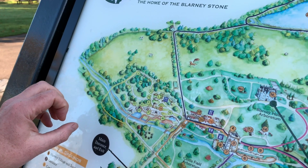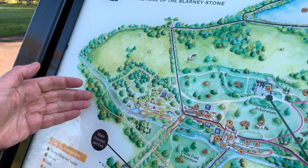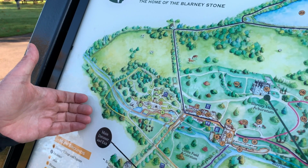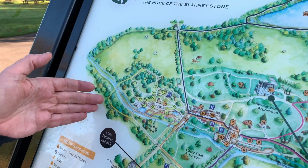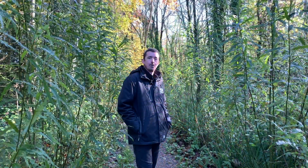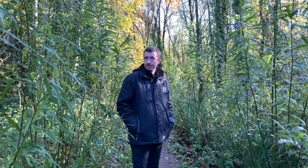This is all native, and all we've really done here is open up a walk through and encourage the native species by clearing some of the invasives such as rhododendrons and laurels. And the end result is that it's a wonderful little oasis that's only just a couple of minutes off the beaten track. So welcome to the forest trail.